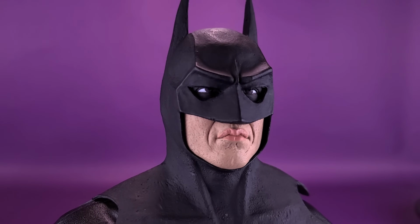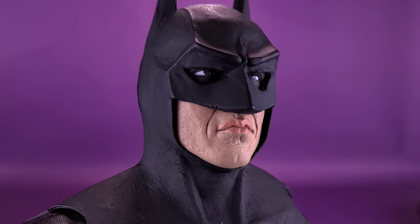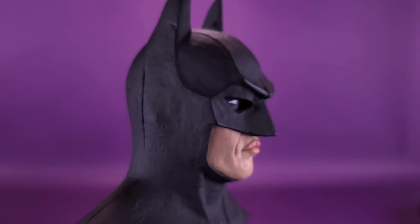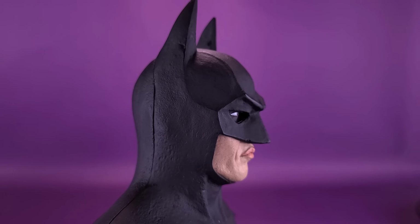I never really had a problem with the mold then. And short of one little area, I don't find I have any problem with the mold now either. It looks like Michael Keaton from all the sides.